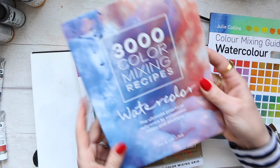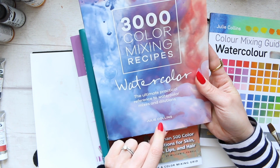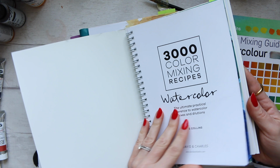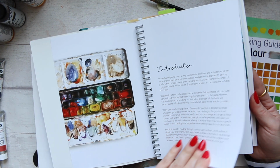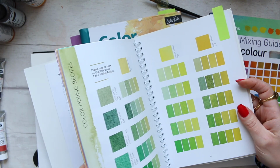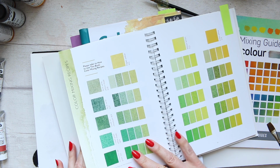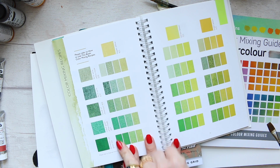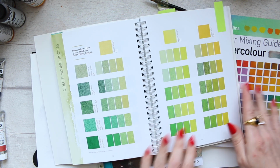Now moving on to her bigger book, which is the 3,000 Color Mixing Recipes for Watercolor. It's a beautifully presented book. It's got a spiral binding, the pictures are lovely, and everything is nice to look at. It's a nice format, smaller and compact as well. To show you a couple of things here, you have the color recipes the same way, and then you have the yellows or the colors that are added to these colors swatched up here, so you can see the original color and then all the colors that are mixed in.